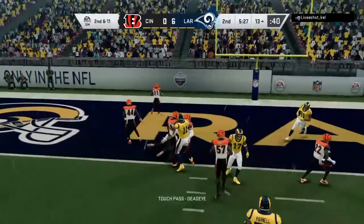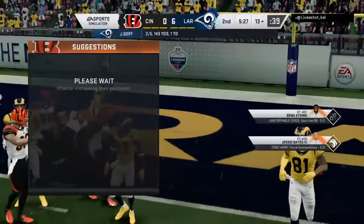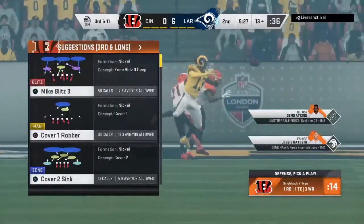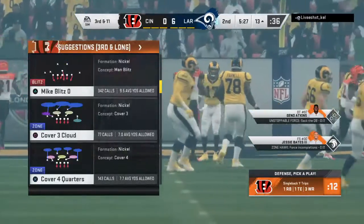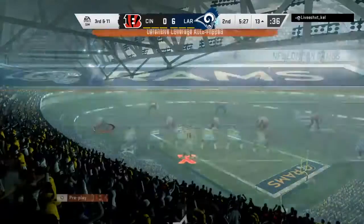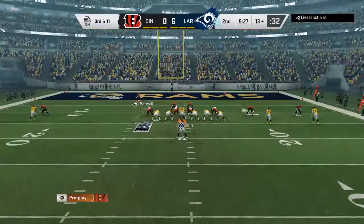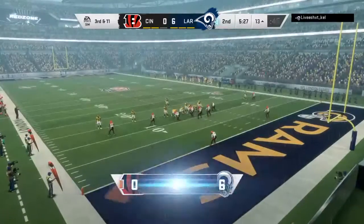Goff to the goal line, but it's incomplete. DRC, Dominique Rodgers-Cromartie, getting in there to break it up. You've got to be very careful with the offense's rub routes. When I call a pick trying to screen you off from your coverage, he does a nice job of avoiding that and helping force an incompletion.